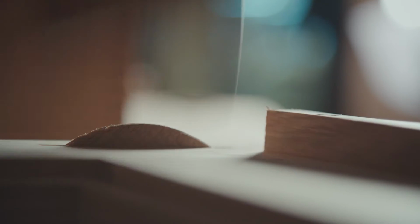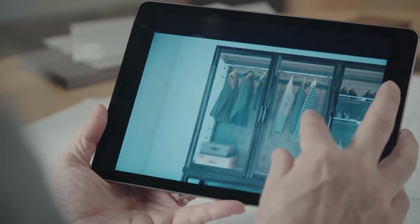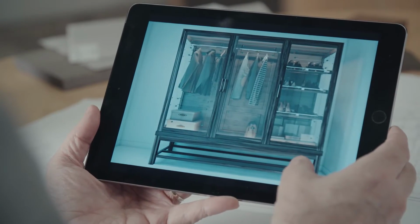What I'm trying to do with this project is to create a static trunk. It's a wardrobe that has a great sense of transparency that makes you able to contemplate and look at your clothes.